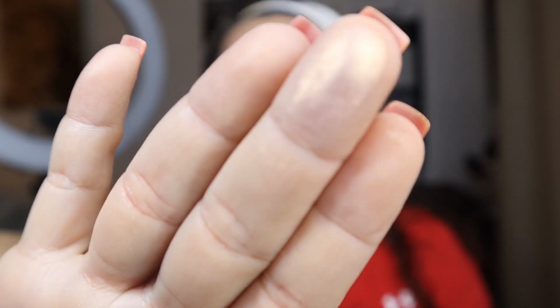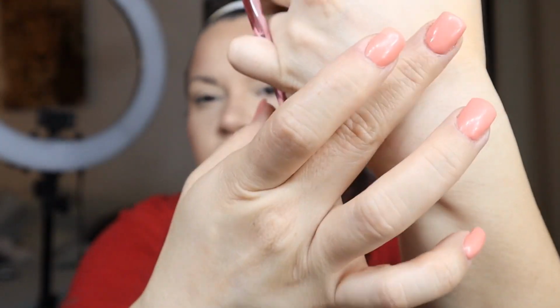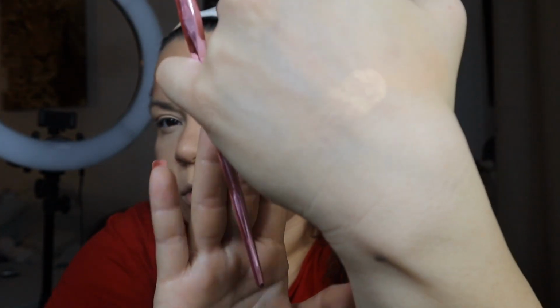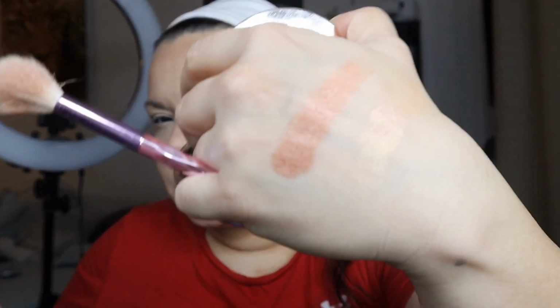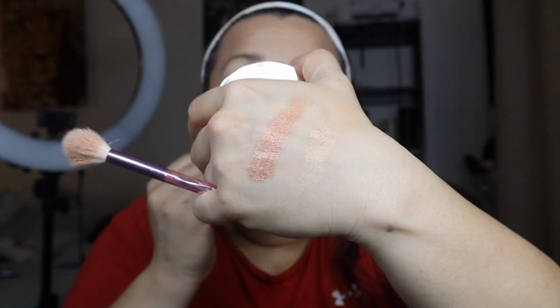Such a beautiful color. It has a very beautiful golden pink undertone. Let's swatch this on the back of the hand. I'm not sure if it's translating, but it is a beautiful color nonetheless. Let me swatch this Ciate. This one's a little bit darker, as you can tell. This will look so beautiful on a darker complexion. You see how dark that is compared to the other one?